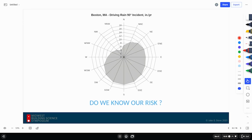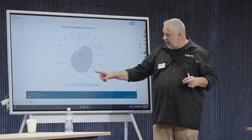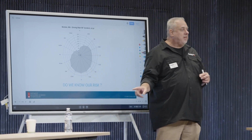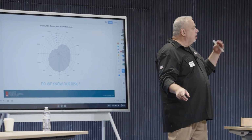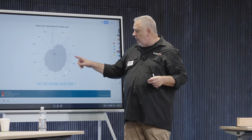So this is an image that I have, and it's one of one. I can never seem to find more, but it's called the rain rose. If anybody can find where this came from and if there are more and how to input the different city, I would love that information so I can do more of them. But what it's basically showing you is that in Boston, depending on what compass direction, you might get a little bit more rain, right? And notice here, east, southeast.